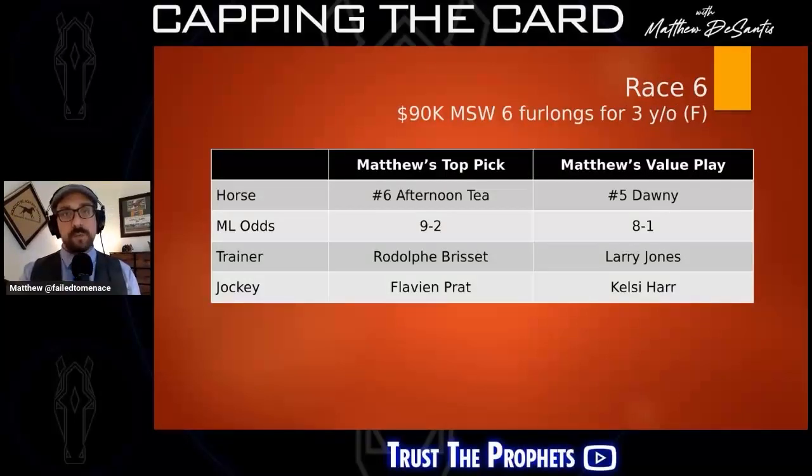Let's head to race 6, which is another $90,000 maiden special weight. And I think this is actually the last maiden special weight on the card. Or no, it's not. There's one more maiden race. Almost forgot. The last one on the card is actually a maiden special weight race. So not quite the last one. But let's talk about this race 6, which I think is really fascinating.